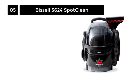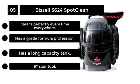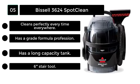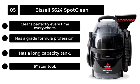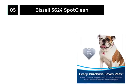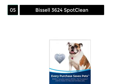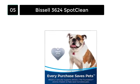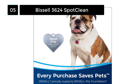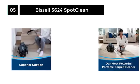Number 5. BISSELL 3624 SpotClean. Are you ever busy in your cleaning schedule? Do you need an easy-to-use machine for your upholstery? If the answer is yes, have a look at BISSELL 3624 Upholstery Cleaner. Firstly, it is portable. Wow! The good news, it is flexible, you can move with it all over your house without difficulty.